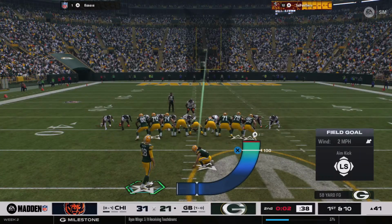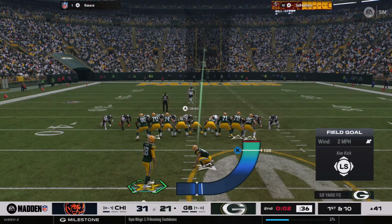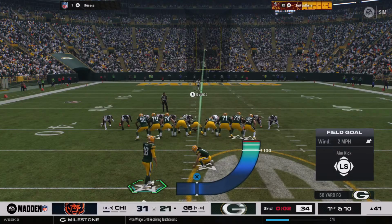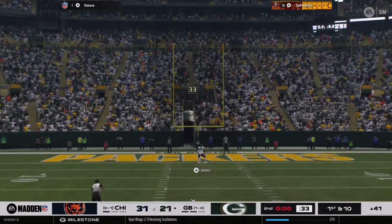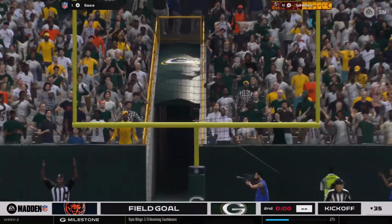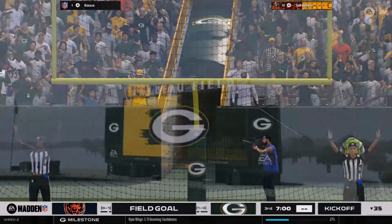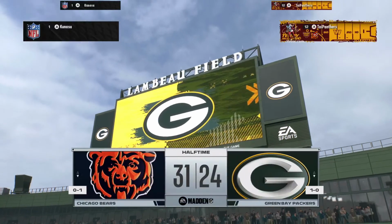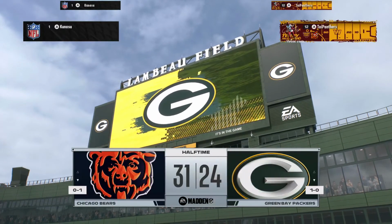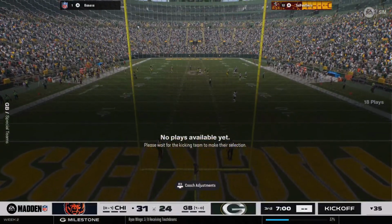Only time left for one more snap, Brock, so they're going to run out their field goal unit. It's a deep shot for him from that left hash. And this kick is good. He needed to get all of it there, and he did. So that's the halfway point of this edition of the NFL on EA Sports. Brock and I will be back right after this.